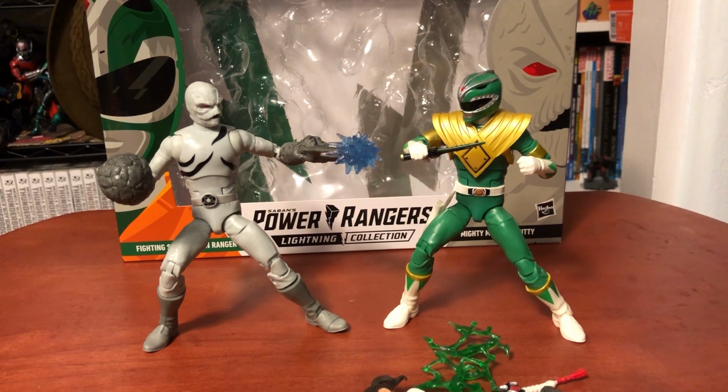As we know, there is a Lost Galaxy Red and Psycho Red pack on the way, thanks to a leak from Best Buy, so there's a lot of cool stuff I think happening with this line, and the more variety we get and the less Mighty Morphin is definitely healthy for everyone. But for those people that do love Mighty Morphin, or those people that want a cool Ranger variant and a really awesome foot soldier, this is definitely the pack to get.